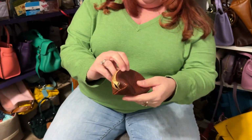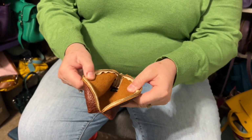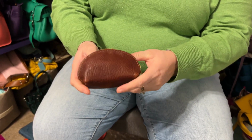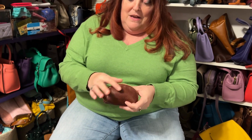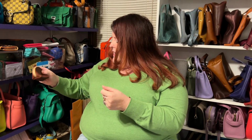I got this little taco pouch. So it is soft shell? Yeah. And I believe this is nutmeg. And one of the items I don't have, because I'm already using it, it's full of pens. I got the bigger one that's like this size, and I got it in avocado. So it's a dark green, really pebbled leather, and it's beautiful, and I love it. I love this too. I just think this is really nice, and it's a really nice size.